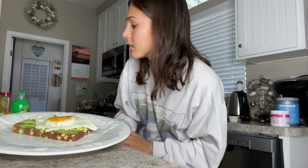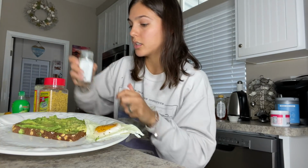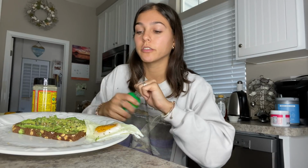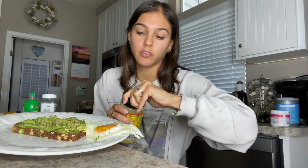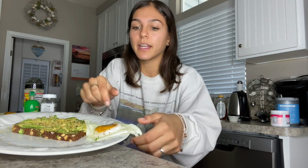Sorry, I'm using my hands. And then, oh, actually I'm gonna season it first. I season my avocado toast the same every day. So I do everything but the bagel, lemon pepper, lime juice, some nutritional yeast for some cheesiness, for some B vitamins, boom, all over. Then I put the egg on top.